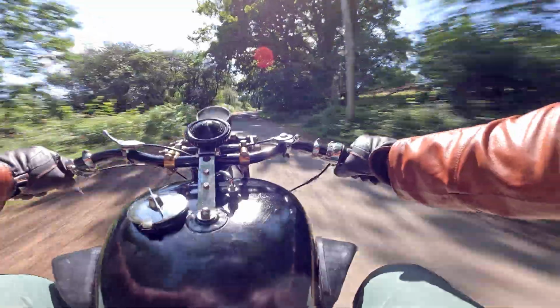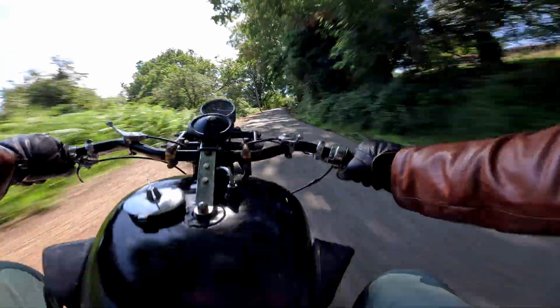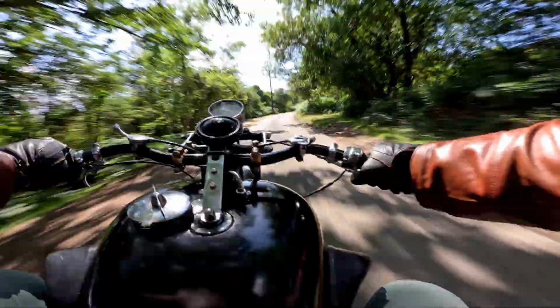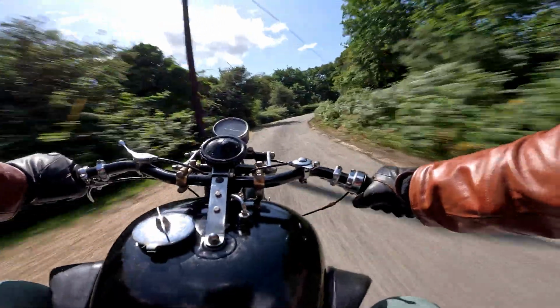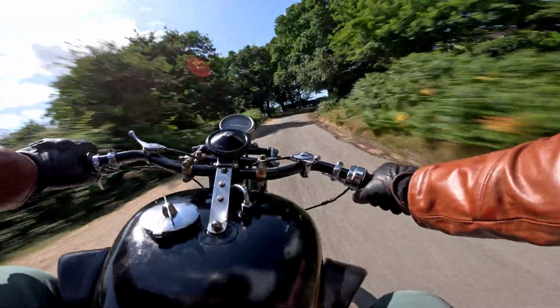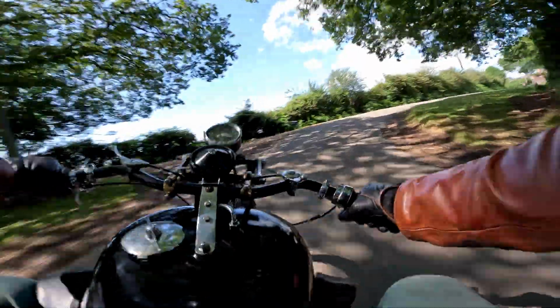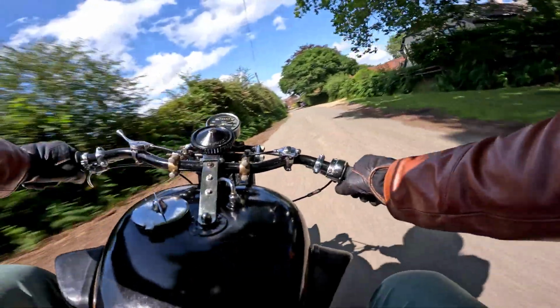I am pushing it up a little bit on the revs. Yeah, fine, I'm not doing anything with the advanced retard lever. And yeah, it's dealt with that rather nicely, hasn't it? I'm just going to change down to first here, bit of a hairpin.